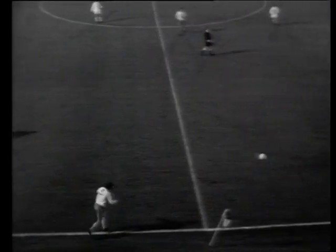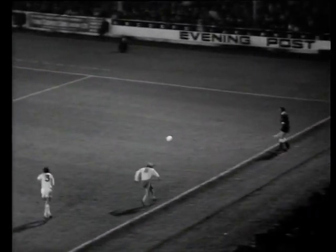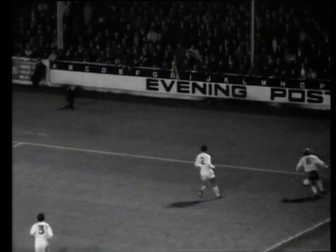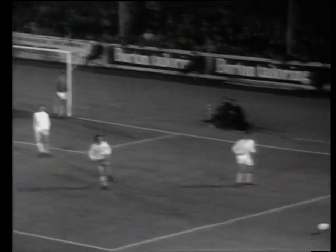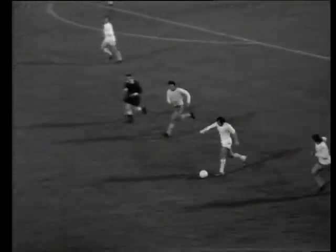Wild. Wild again. For Hartford. Good running by Hartford if he managed to keep it in. It looks as though he did, but it all came to nothing. Good effort wasted. This is Cooper.